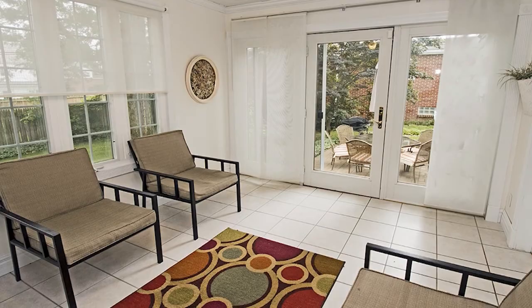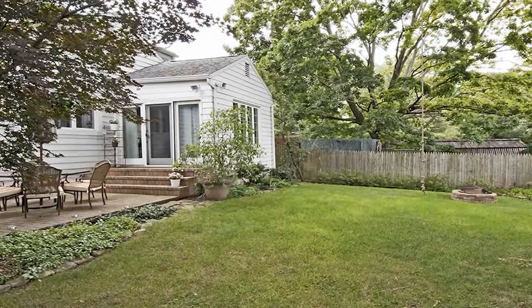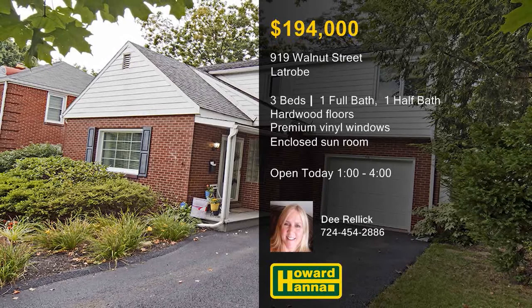Additional interior spaces include a finished basement and an enclosed sunroom brightened by walls of windows. The latter leads out to a level fenced yard, and an HSA home warranty is the finishing touch on this home. Meet with Dee Relic this afternoon and contact Howard Hanna Mortgage for information on the My First Home program.